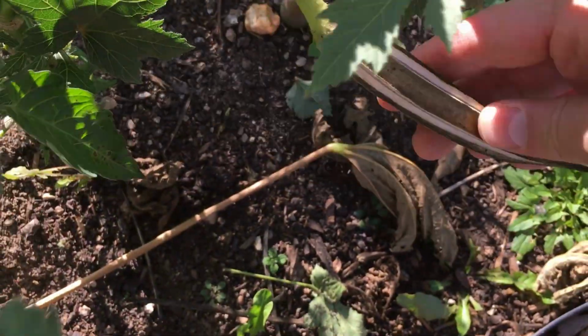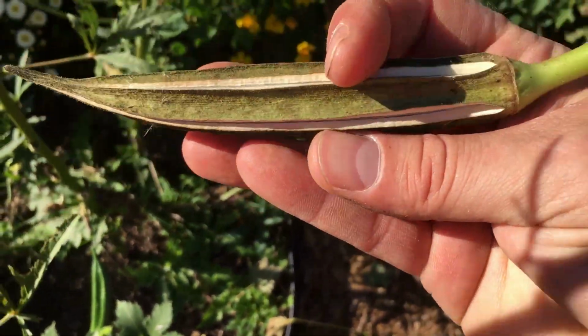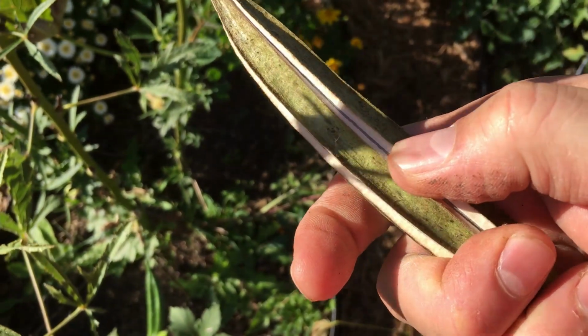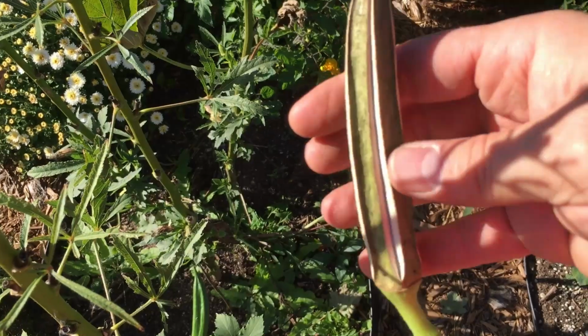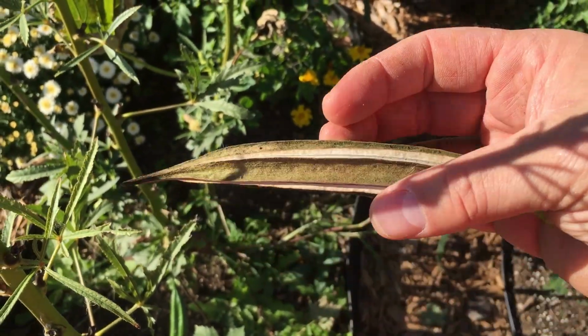If you've ever wanted to see what a dried out okra looks like, this one has seeds inside that are perfectly ready to be harvested. You can see it's sort of split open here. It feels dry, and if you shake it, you can hear the seeds inside rattling around. This one is ready for us to collect seeds from.